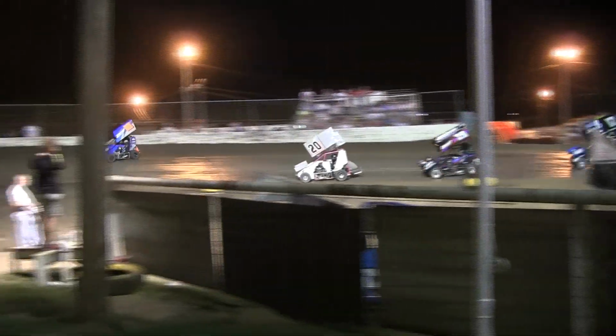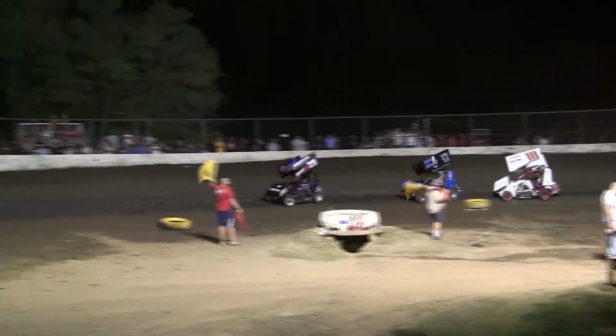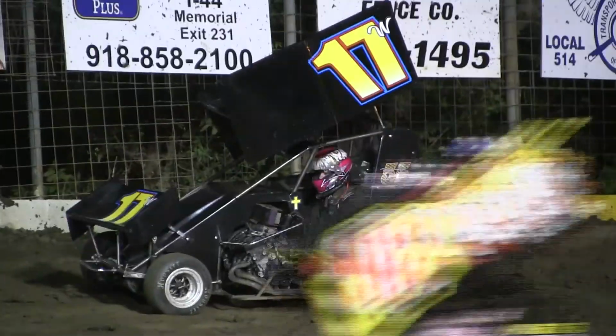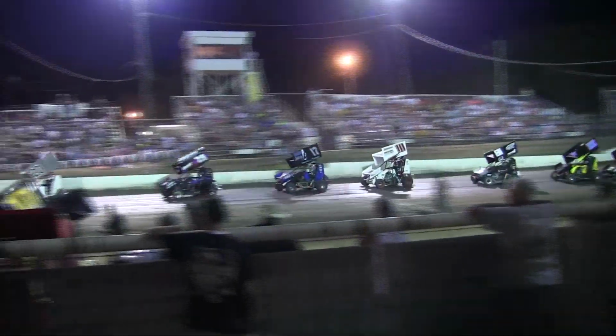On the next restart, it was the 8, the 20 car, and the 29 your top 3. Andrews would break out to an impressive straightaway lead this time within 3 laps. The caution would again fly on lap 18 for the 17W of Harley White. On the next restart, same top 3.